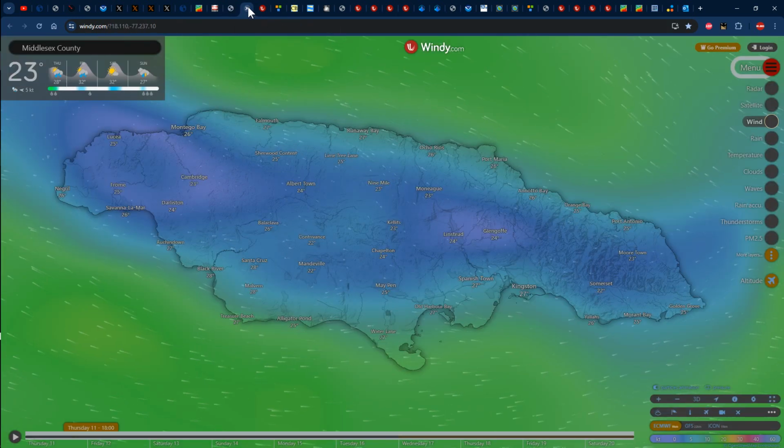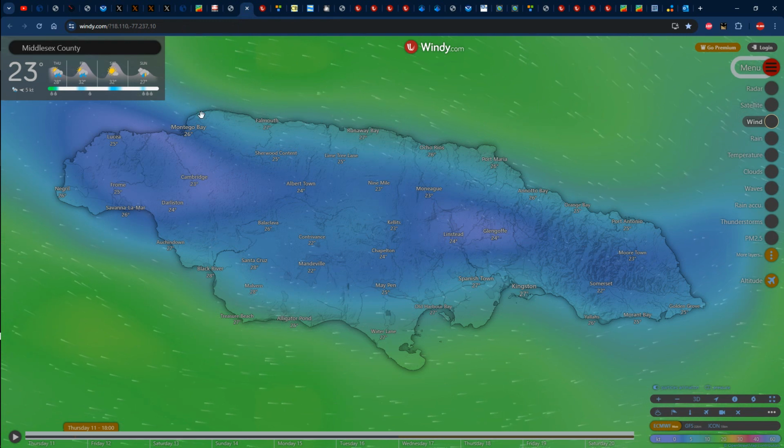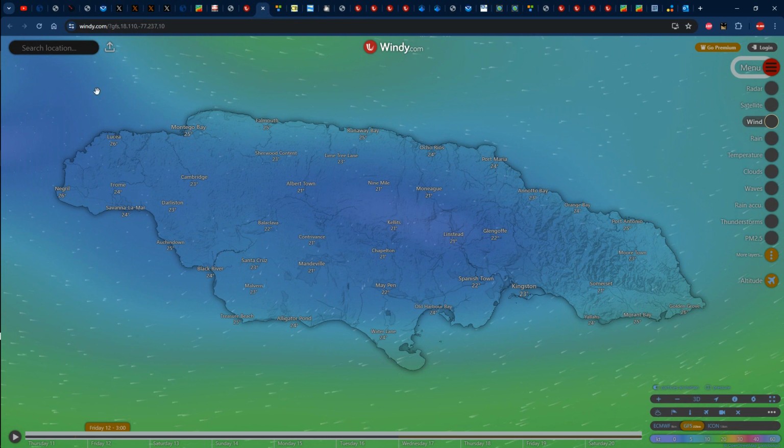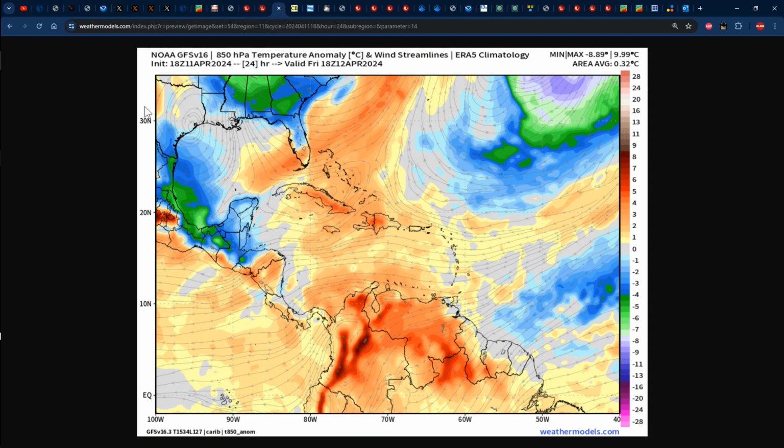As relates to the temperatures right now, we can tell we're 26 degrees Celsius in Montego Bay, 27 degrees Celsius in Kingston, and by about 3 a.m. on Friday, temperature should dip down to about 25 degrees Celsius in Montego Bay, 23 degrees Celsius in Kingston.